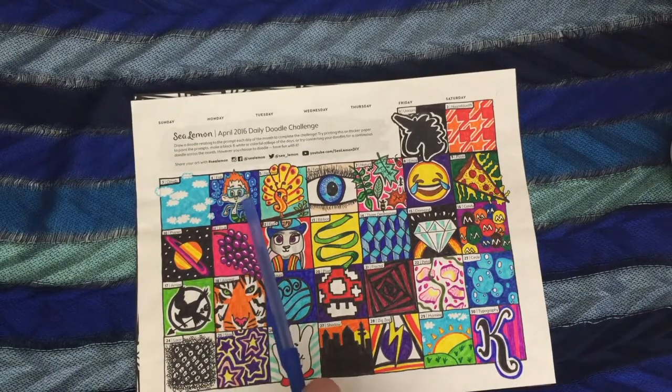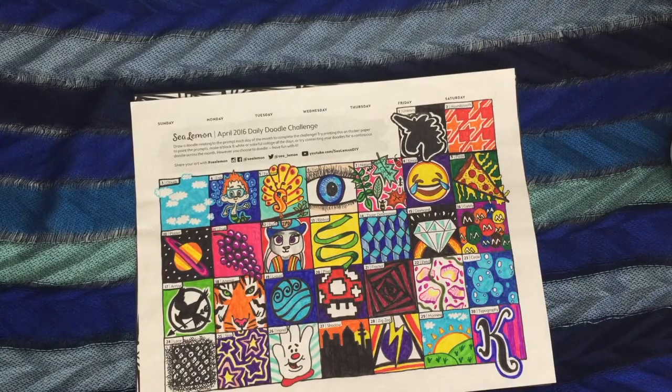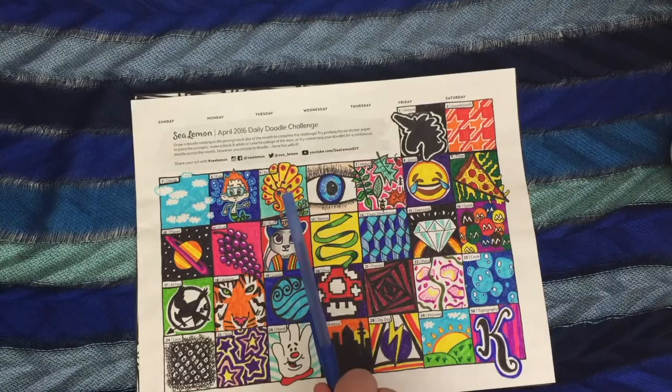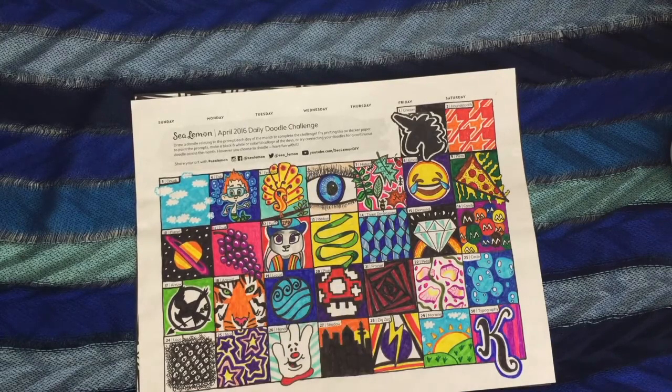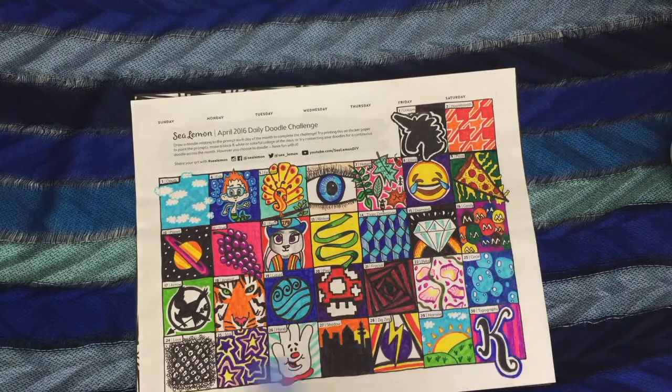My little brother used to love Bubble Guppies, and I just thought Nonny from Bubble Guppies was the cutest character ever. Look at him. Just look at him. And then here you had to draw a feather, so I drew kind of like a peacock, and here an eye. I don't really like how that one turned out, but you know, it works. And then nature, and then my favorite emoji, because I use it all the time with my sister. Every time we die laughing in text messages, this is what we use. And then pizza, a planet, fruit.